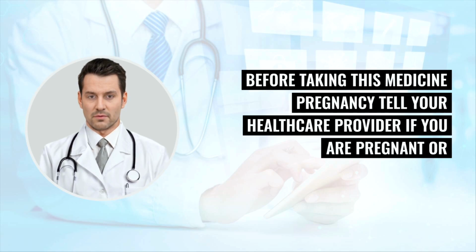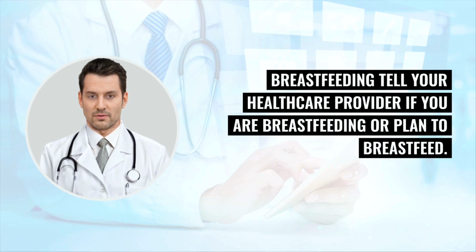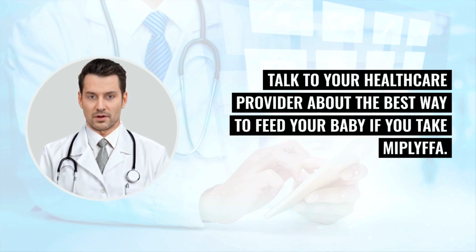Before taking this medicine, pregnancy: tell your healthcare provider if you are pregnant or planning to become pregnant, as Miplyffa may cause harm to your unborn baby. Breastfeeding: tell your healthcare provider if you are breastfeeding or plan to breastfeed. It is not known if Miplyffa passes into your breast milk. Talk to your healthcare provider about the best way to feed your baby if you take Miplyffa.